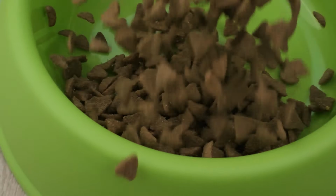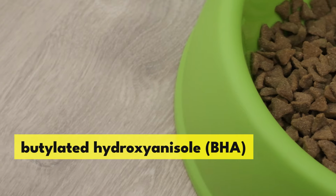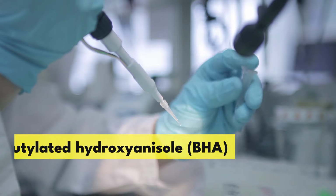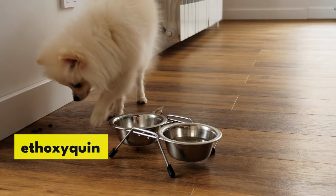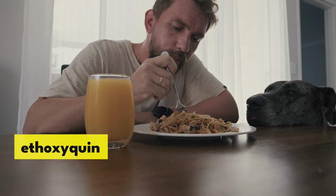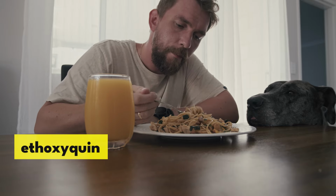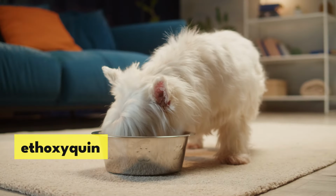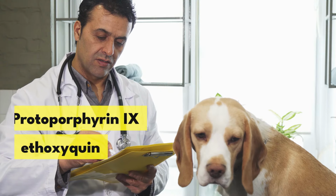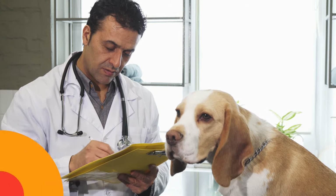Another nasty one to look out for is BHA, or butylated hydroxyanisole, which may also cause cancer and is used in pharmaceuticals, petroleum products, and rubber. Finally, ethoxyquin is a chemical that prevents fats from going rancid and is actually also used in some human foods, mainly in certain spices, to prevent them from losing their color when exposed to air. Unfortunately, in dogs and some other animals, it's been found to cause a buildup of a compound called protoporphyrin IX in the liver, the long-term health effects of which are still not known.